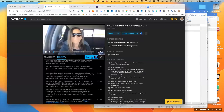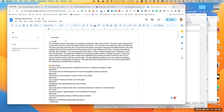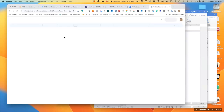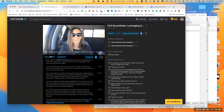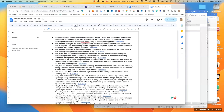And then for this one, it's just simply a cut and paste. So if I were to copy it, just so you can see the difference between the two, if I pop up a new one. Come on, work with me. There we go. All right, that's the summary that we just copied. So let's talk about what the transcript looks like. I'm going to get rid of the summary.